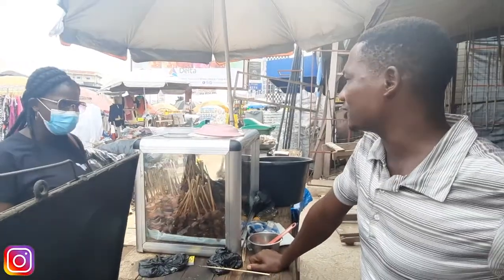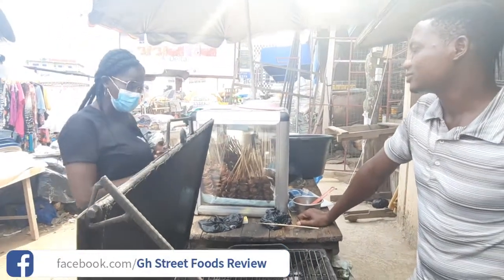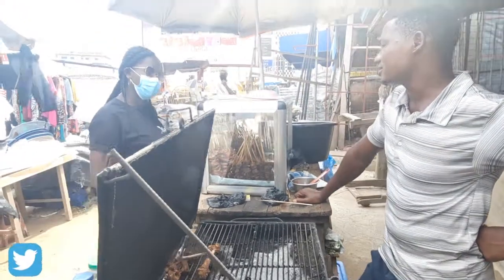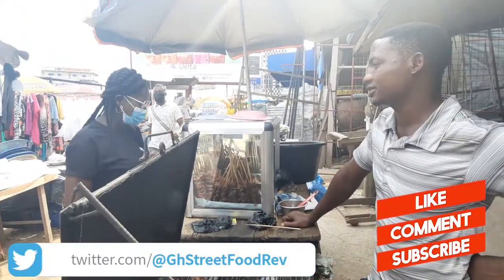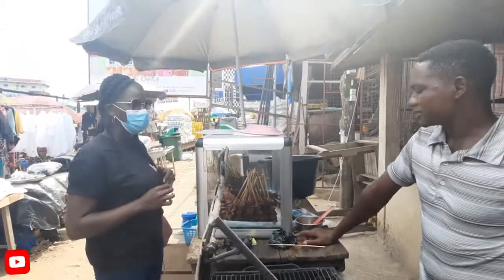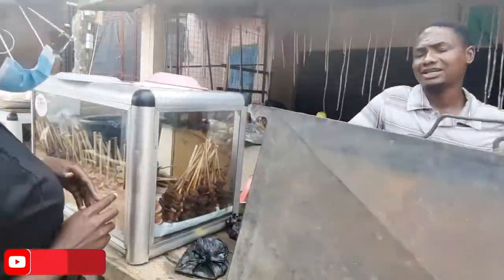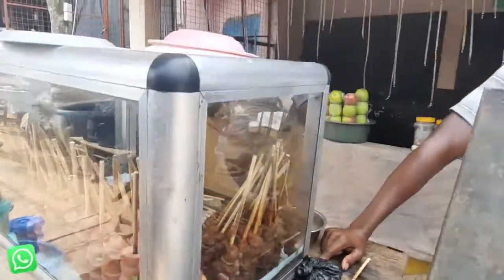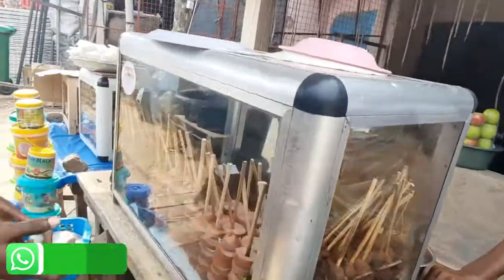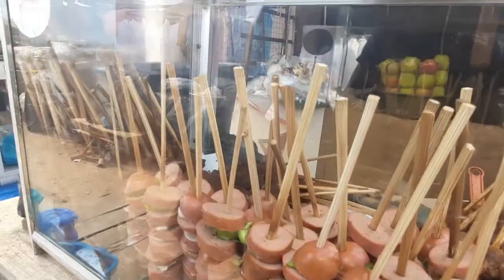This is our home and liver. Okay, so sausage, gizzard, liver, goat meat, anything. Bakubia 3 cedis. Wow, so everything here goes for 3 cedis each. That's quite good.